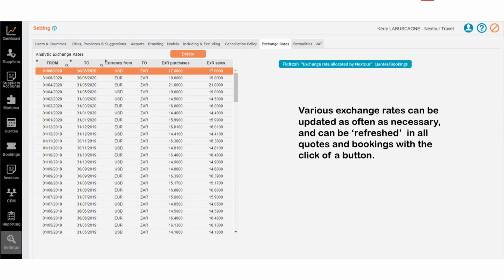So as you can see, Nextour will take care of every aspect of your quoting and booking process and is guaranteed to make your working life easier and more productive.